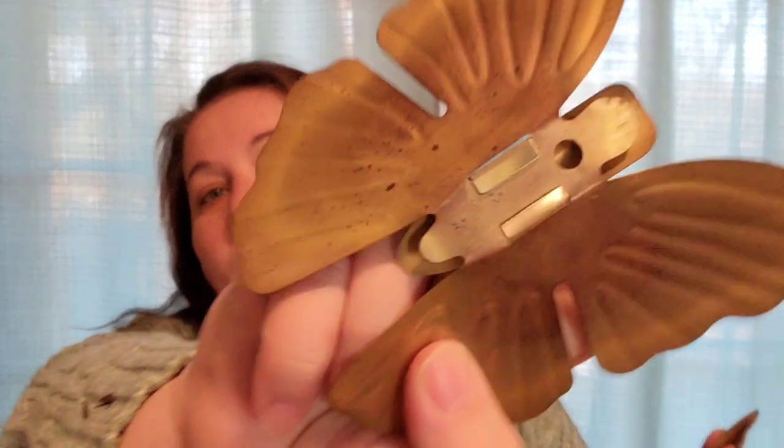Let's start with the brass butterflies. These do pretty well for me. These Home Co. brass butterfly wall hangings. They've just got a little hole on the back so you can hang them on the wall. I picked these up for $2.29 and they're listed for $15.